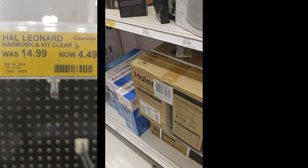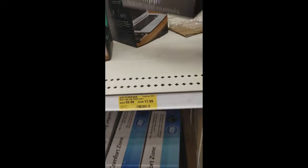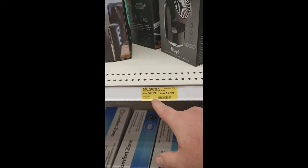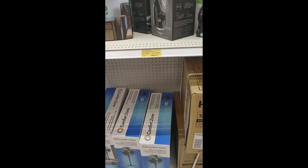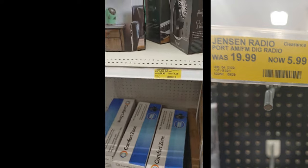Wait, what's this? 60 to 17 for an air purifier. Well, that's one. Who makes it? Mini tower air purifier. Tower air purifier. I just saw a tower, but who makes it? It doesn't say on here. Oh. Mini tower air purifier white. Right there. Holmes.